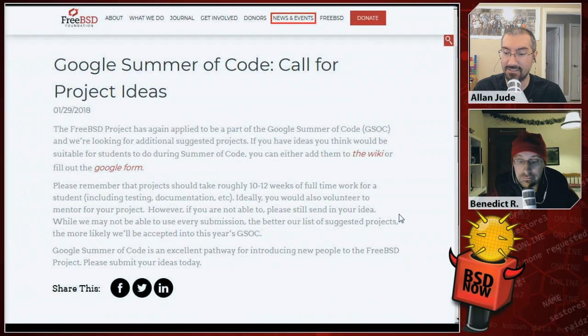Please remember that projects should take roughly 10 to 12 weeks of full-time work for a student, including testing, documentation, etc., although you ideally want to leave a bit of room for them to get familiar with FreeBSD, because they probably aren't already. Ideally, you would also volunteer to mentor the project. However, if you're not able to, at least with your idea, it gives people other ideas as well, right? And that's how brainstorming works. By seeing your idea, it might give them a different idea, or your idea might be popular enough that someone else is willing to mentor it.